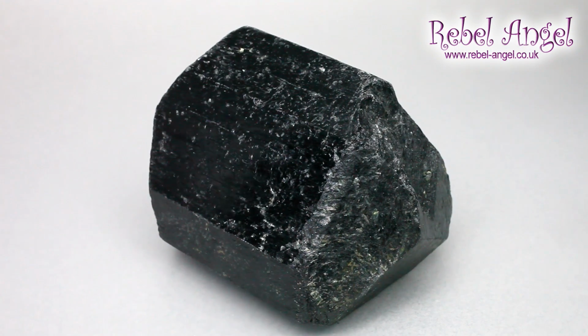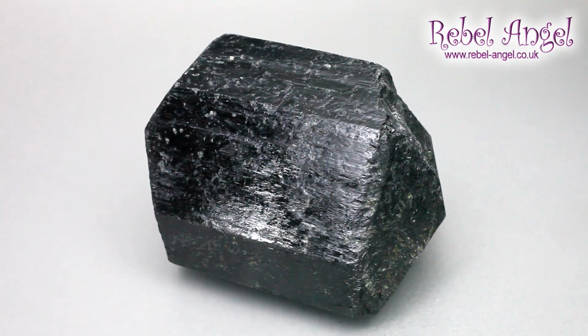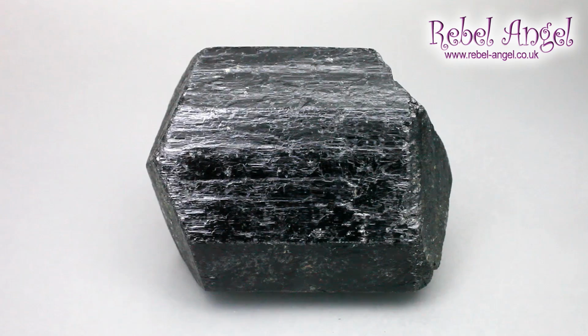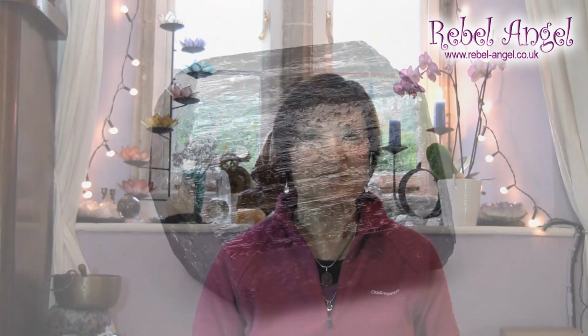Very interesting mineral. That kind of size is the sort of thing you'd use if you're using it in space clearing. Now, space clearing is when you use it between yourself and the computer, the TV monitor, the computer monitor, the mobile phone, etc. I wouldn't use one of those on a mobile phone. A little bit on the large side, but you can actually get little tiny bits that you could take to the mobile phone if you want to. That particular one, I would use it sitting on a desk or something like that.